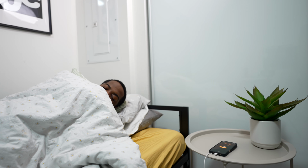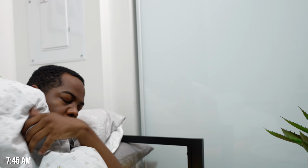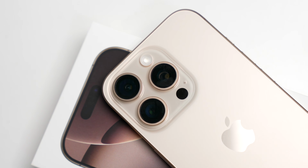Today is a typical work day. I get up at 7:45 a.m. I have to make coffee and I have to get to work. But this day is a little bit different than any other day, and that's because I have the iPhone 16 Pro in Desert Titanium.